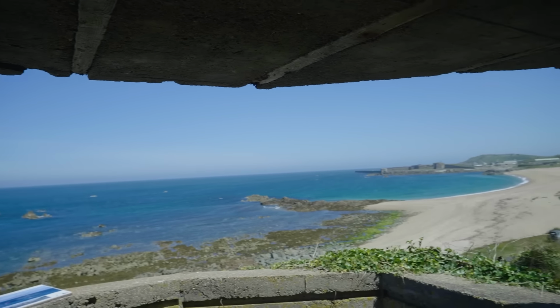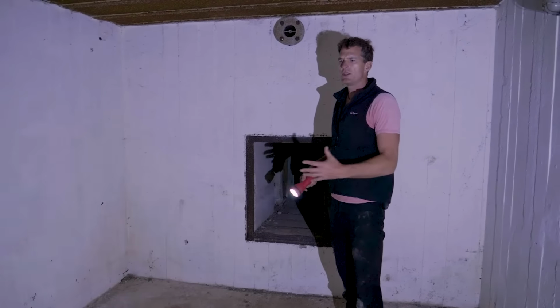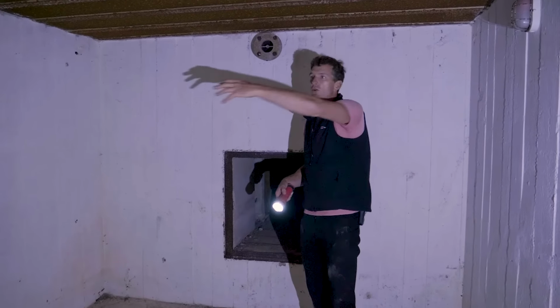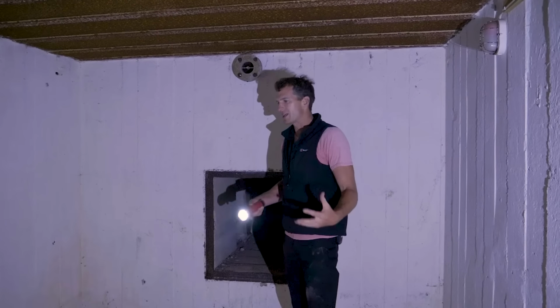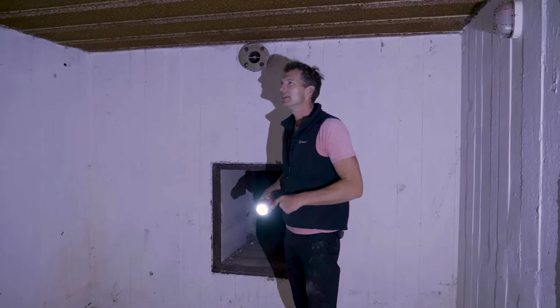What really strikes me when I look around this place, seeing the size, seeing the scale, is the thought that this was a huge complex, really. There would have been a crew here protected from naval, aerial bombardment or assault from the sea. There would have been a generator. There was a huge amount of ammunition here. There had been cooking facilities and sewerage. And that all had been brought together. It had all been built here just to keep one gun in operation.